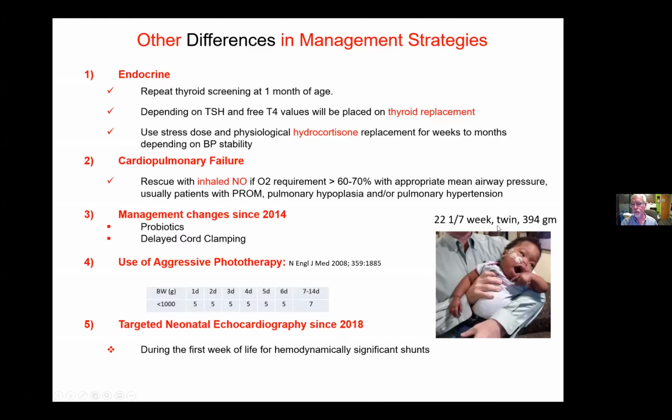I show this because this is an interesting phenomenon. This is, again, a twin. The other twin died soon after birth. This was a 22 and 1 week twin, IUGR for 22 weeks, weighing 94 grams. And unfortunately, there's a population of severe IUGR babies that die from hepatoblastoma at about age 2 to 3. So this was sad. She made it home, but died of hepatoblastoma.